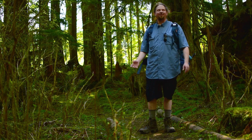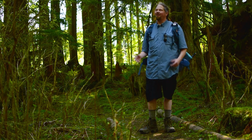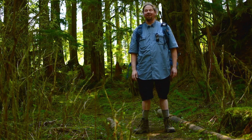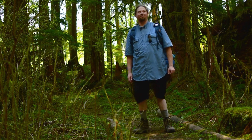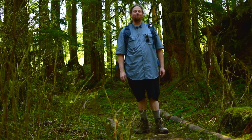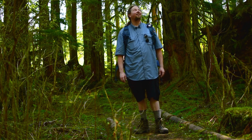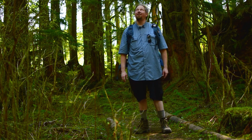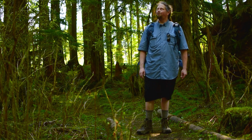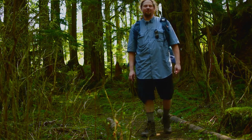Walking amongst these big trees is pretty cool. They're not all giants, but where they are big, they are huge. Stretch up, 200 feet up in the air. Their first branches probably don't start until 120 feet in the air. Big trees, big trees.